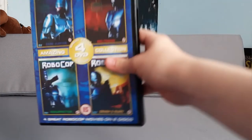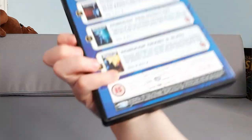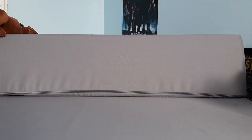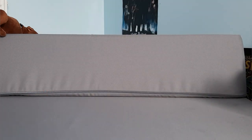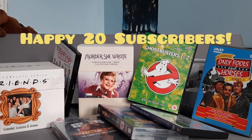And the final one. RoboCop 4 Film Collection. Amazing collection. 4 DVD. So this is 2 DVDs. Flip disc ones, which are in the name. Yeah. There's 2 of those. And this contains 4 episodes of a RoboCop TV show. No films, no. And also, if you take out the artwork, double-sided.